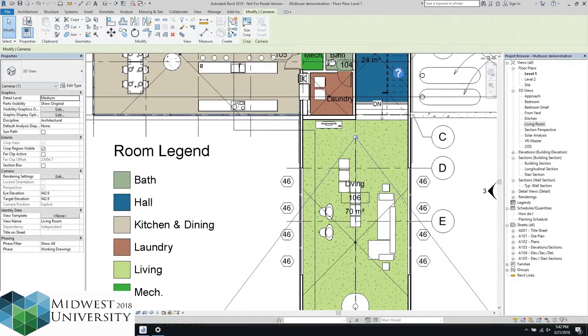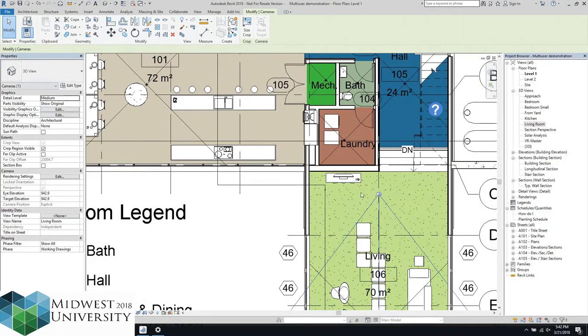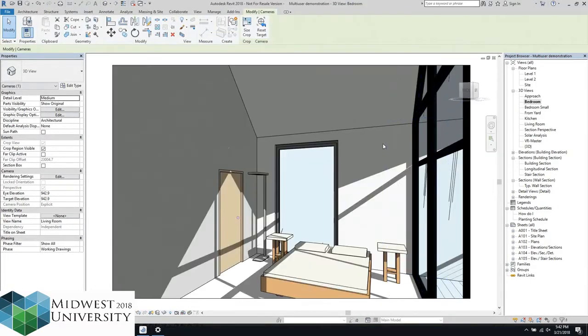So with all the cameras in this environment, we've set them up so that they're a little bit more removed from the walls. They're named properly. They're a little clearer. We've added a few more for like the bedroom here, just to start adding essentially a room walkthrough that we can use.